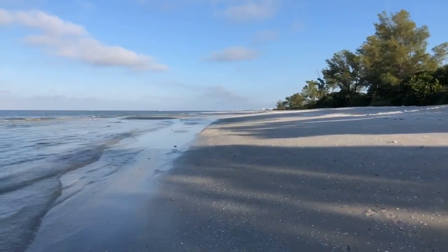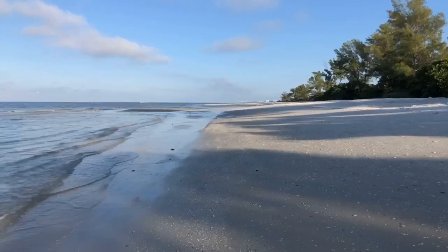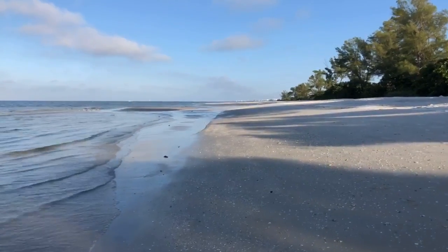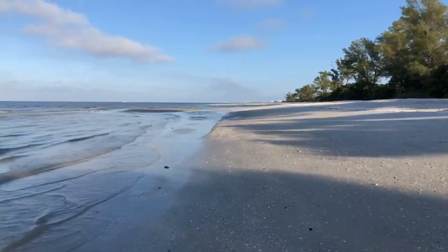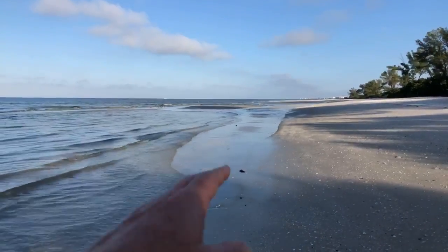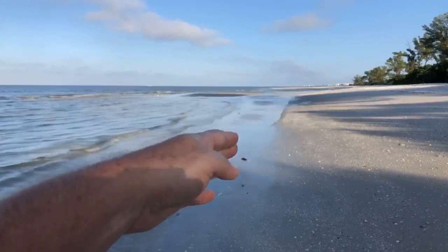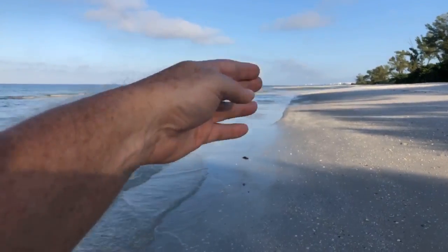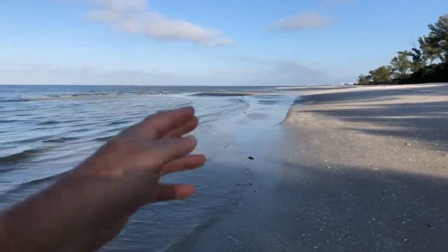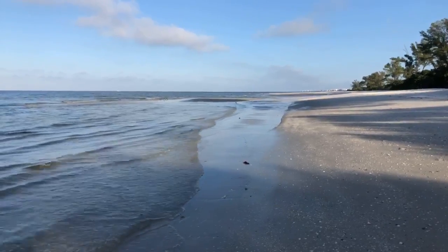Yeah, the one thing I'm noticing here is we've been having these much lower than usual low tides. And with them, there's been a lot of little tidal pools and lagoons developing between the sandbars and the beach, and the water's getting kind of stagnant in them. It's actually starting to stink in some places.